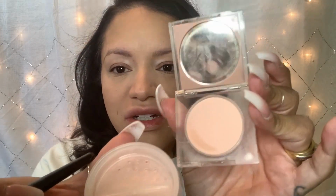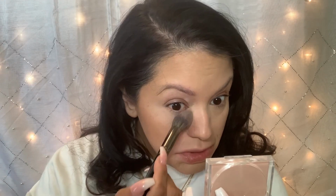Okay, so I don't necessarily think this is doing anything as far as brightening goes. It just kind of looks the same. What I really like to use for brightening under the eyes is the KKW. I literally cannot find anything that works better than this. They're kind of similar in color, so I don't know why this one isn't brightening the same way this one is. What I should have done is just used only this under one eye just to kind of see the difference.